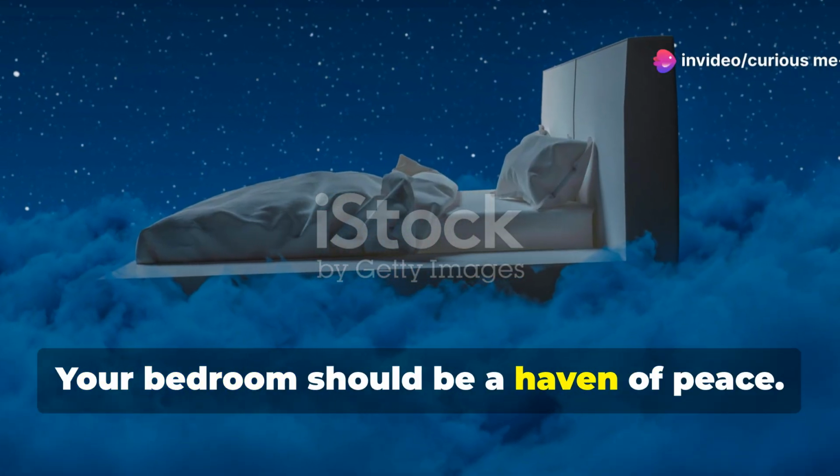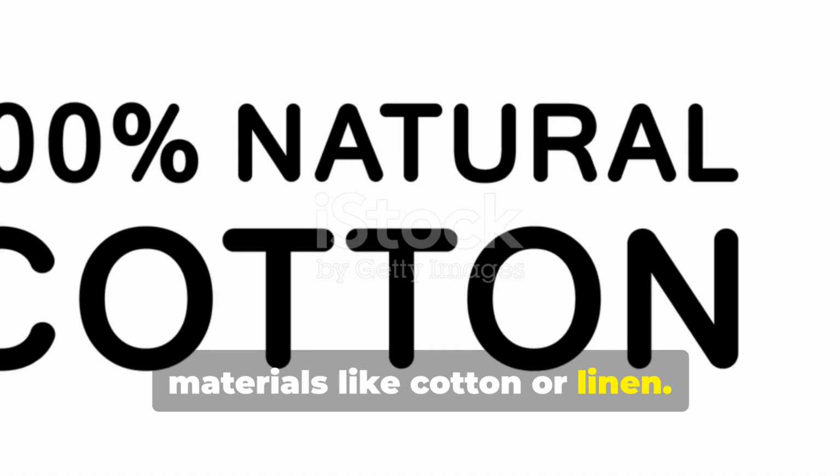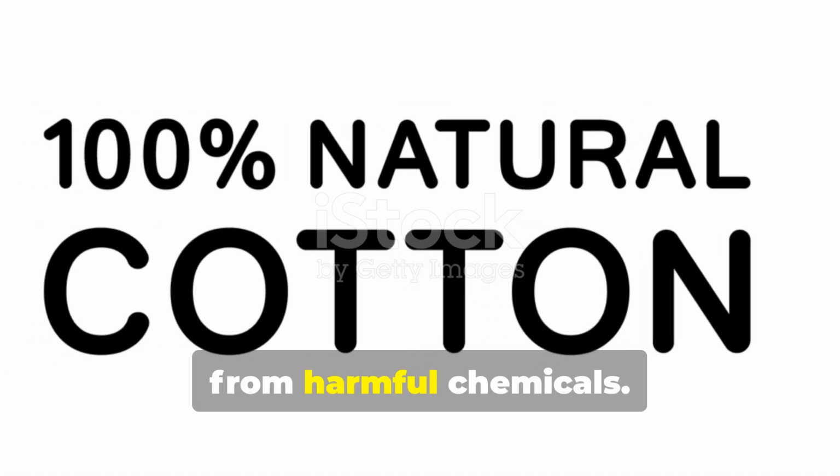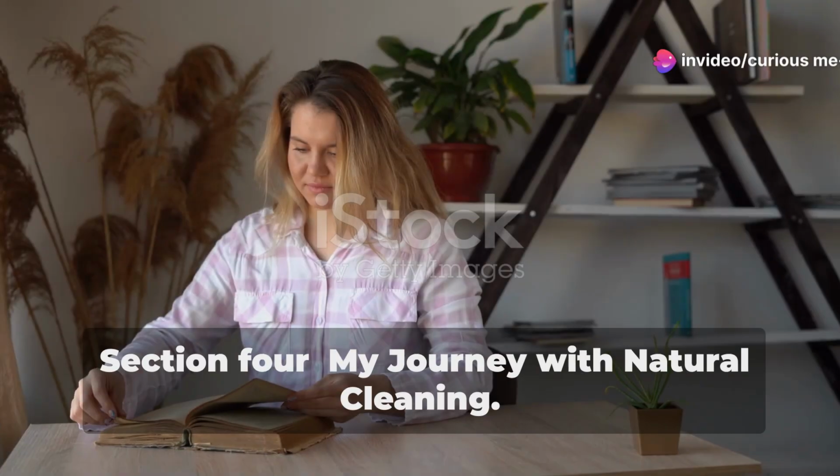Your bedroom should be a haven of peace. Choose organic bedding made from materials like cotton or linen. These materials are breathable and free from harmful chemicals. Wash bedding frequently in hot water to reduce dust mites.